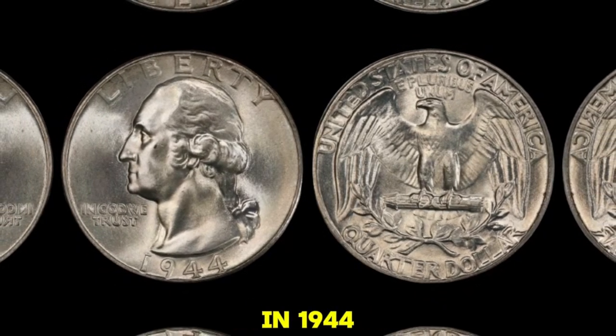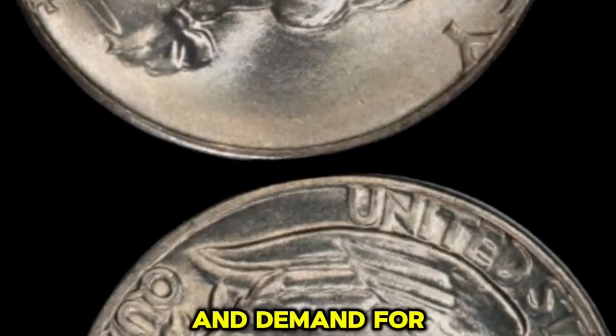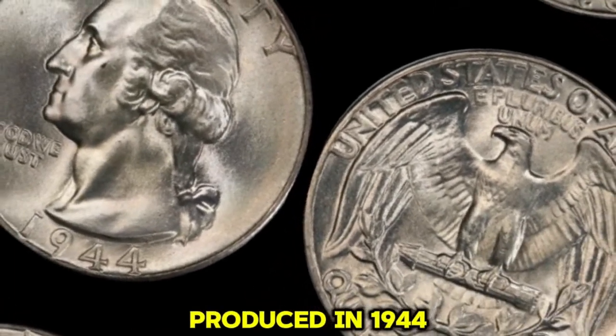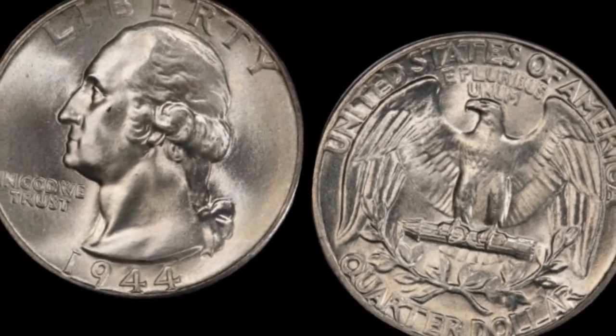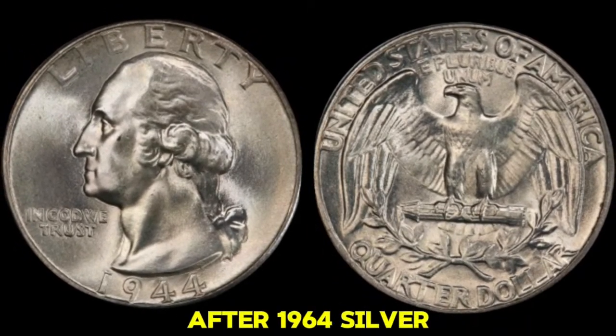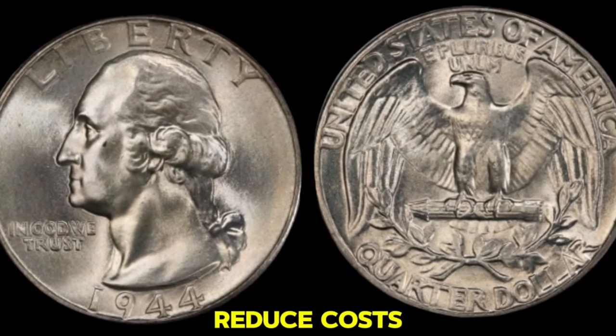In 1944, the United States was deeply involved in World War II, and demand for coins was high. The Washington quarter produced in 1944 was 90% silver, as were all quarters up until 1964. After 1964, silver was replaced by a copper-nickel blend to reduce costs.